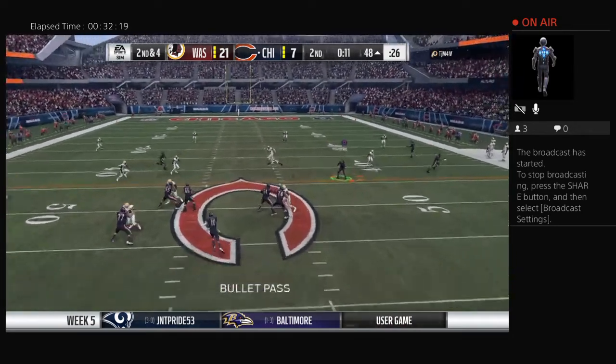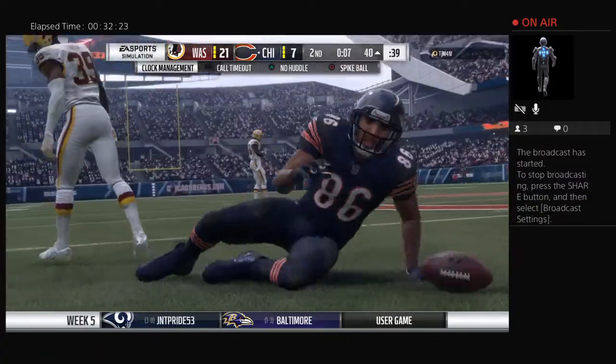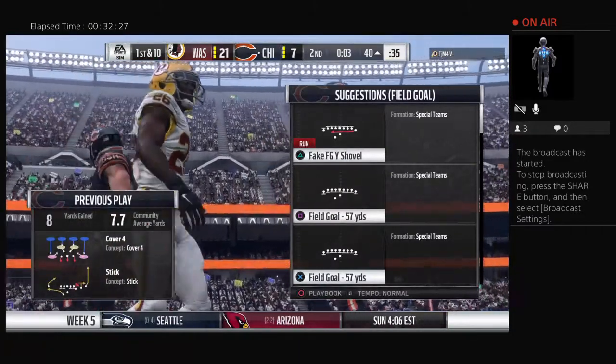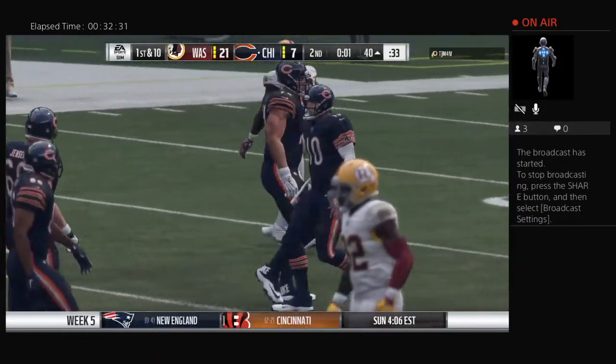From the gun, it's Garoppolo. Caught on the right side, Reed. And he'll be brought down, it looks like right at the 40. 8 yards on the pickup there, and it moves the sticks. 5th catch of the game for him there.